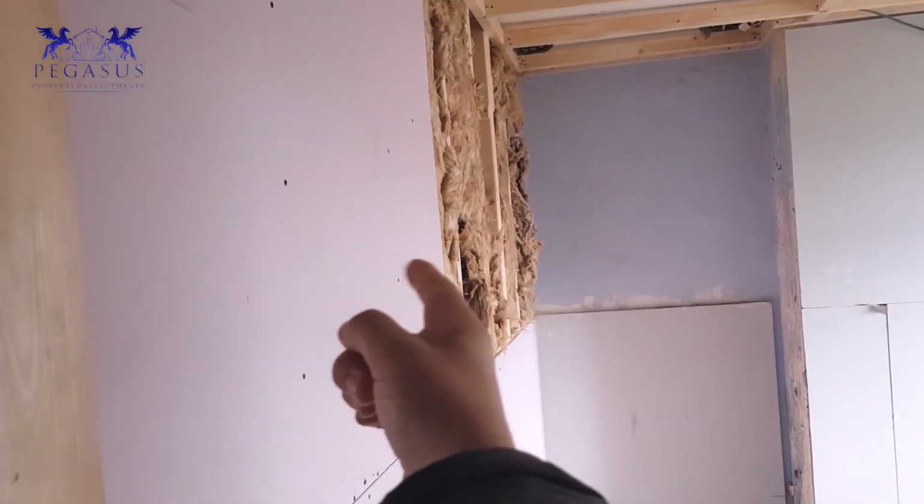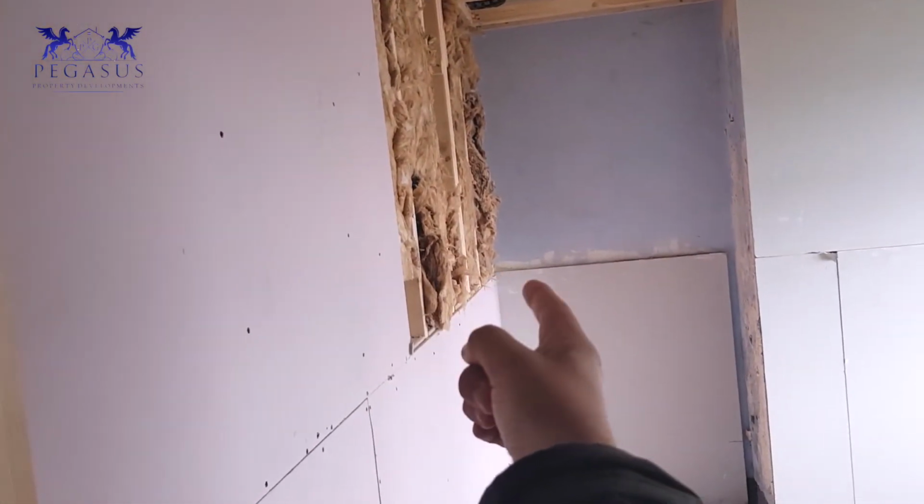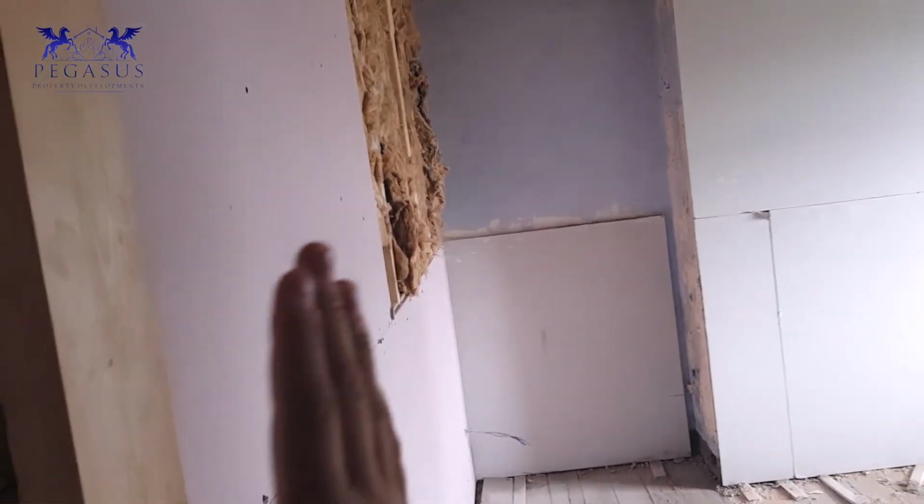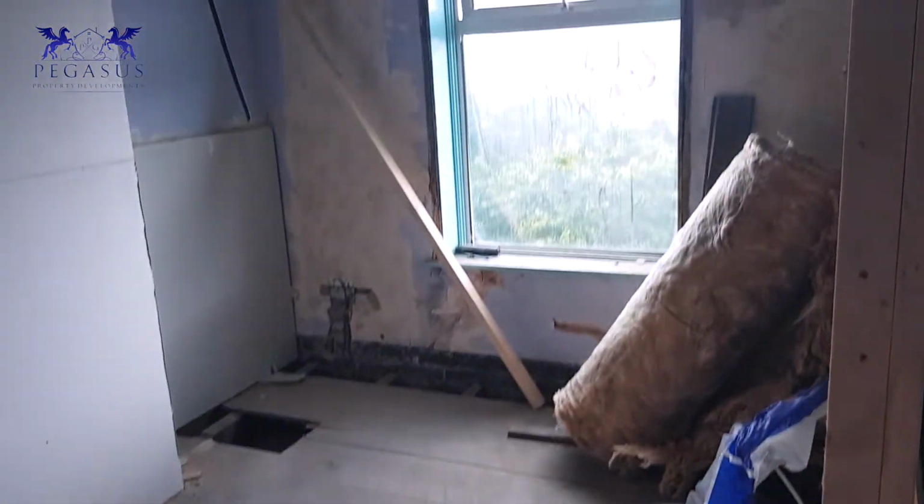So we knocked through a section there for the toilet and sink. We knocked through a section there for the bath, and then we're going to put this stud wall in, so we've got a nice straight wall. Nice side bedroom, nice size, a double.